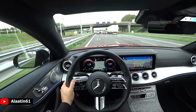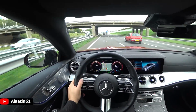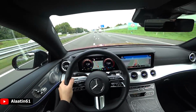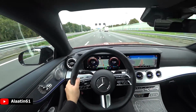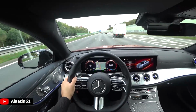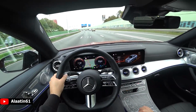What I'm really surprised about is that with the touch of a button, you can switch this car between very comfortable and very sporty with the dynamic select. That's really nicely done by Mercedes-Benz. In the comfort mode, as you can see, the steering is a little bit softer, not so direct, but in the Sport Plus mode, a slight change of the steering wheel and the car changes direction.